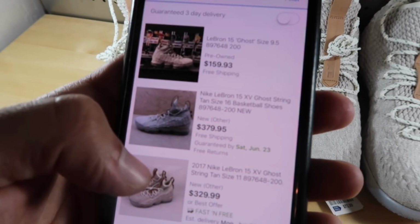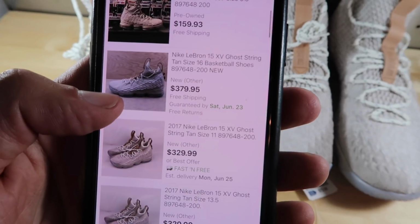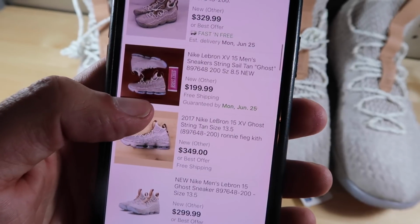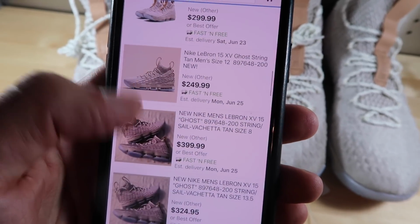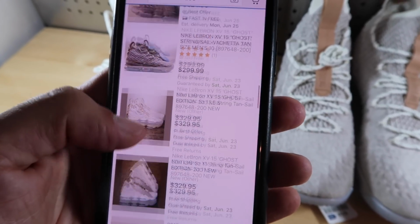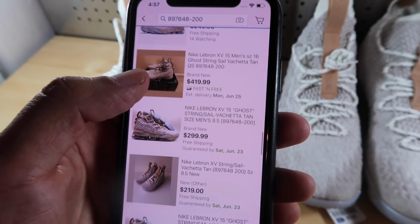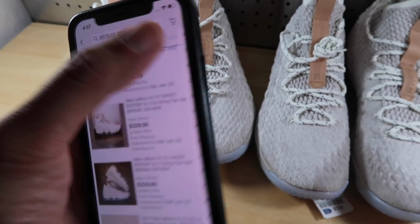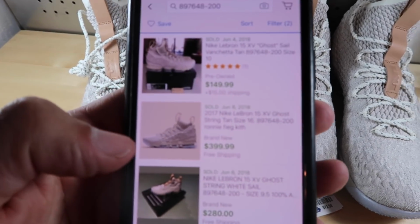So it looks like 42 results. Let's see if we can focus here. 42 results. Everyone has them priced pretty high. $379, $329, $199, that's a size 8.5. $349, another $300, $399, and everyone's at least $250, $300, $300 plus range, $400. But what is the shoe selling for? Let's look at completeds and see what's going on there.